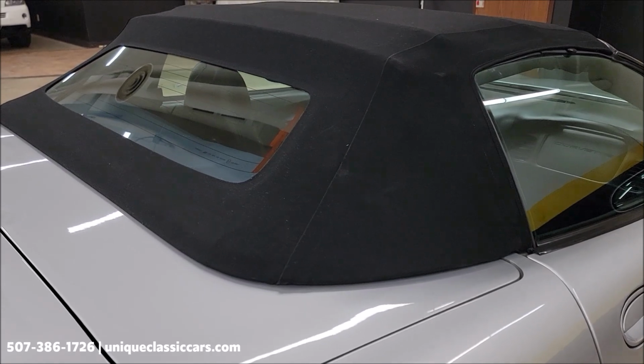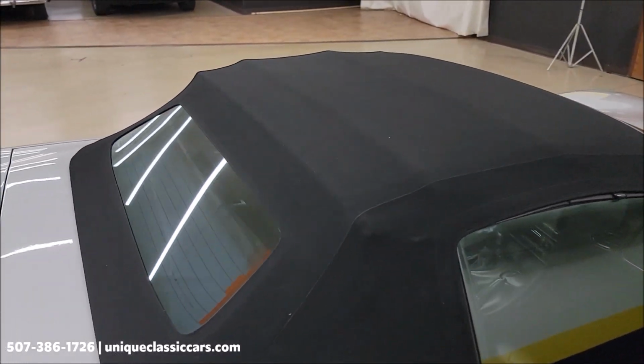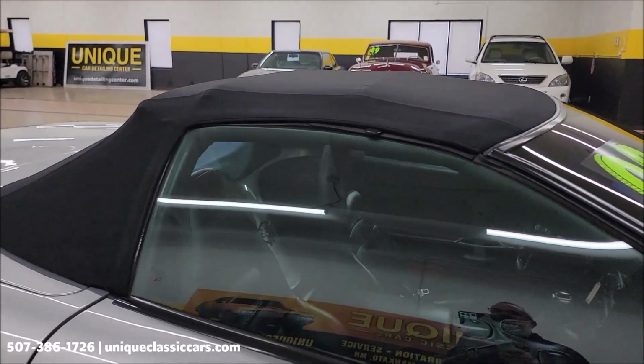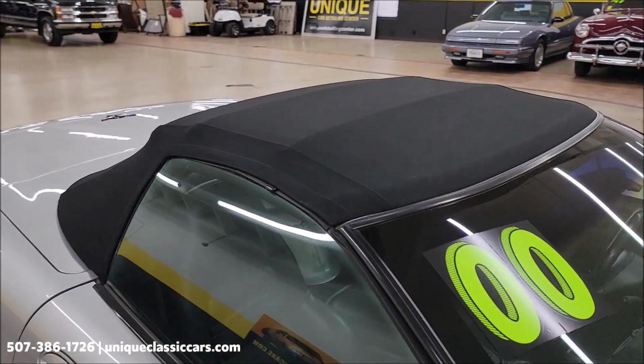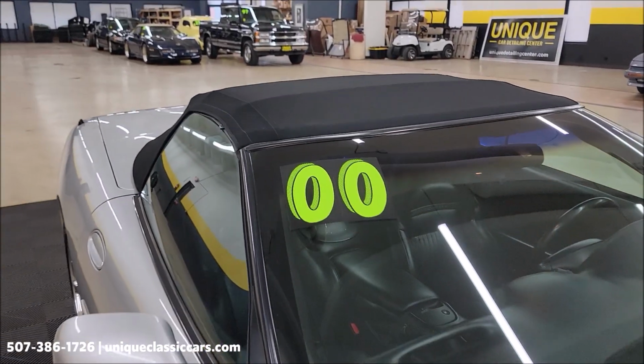Nice fit down along the body. Free of rips, tears, holes, really much wear at all. It appears that this top has probably spent more life folded down than it has up, which is pretty common if you're gonna have a Corvette convertible. And again, nice fit above the windshield.